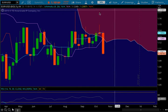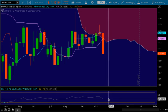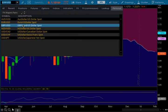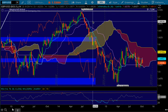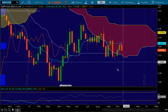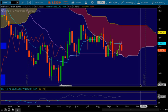So for now, the euro is bearish in Ichimoku terms and is not oversold or overbought, sort of in the middle as far as RSI goes. So let's move on to the cable. Pardon my drawings from the past. Cable is currently neutral in Ichimoku terms as price action is inside the cloud.